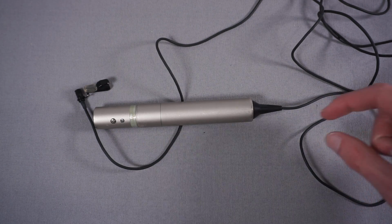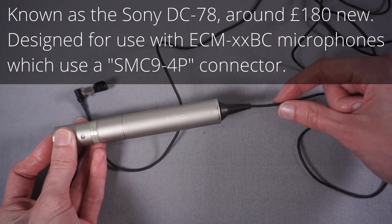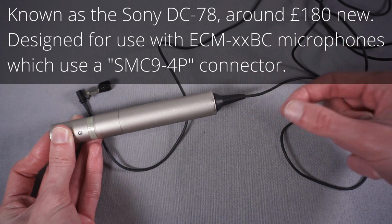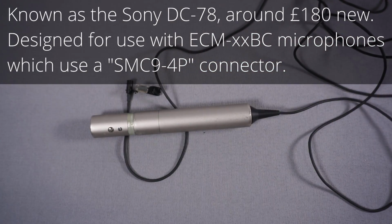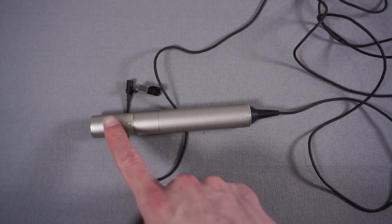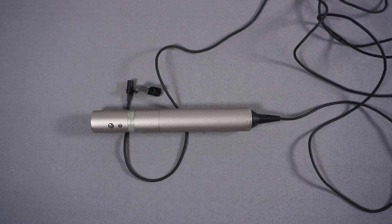Or Sony actually do sell a system where you can buy essentially this piece on its own, and then it has a connector on to connect one of those other microphones on, but that gets a bit more expensive than just buying the whole assembly. But yeah, when you're buying one of these, if you want it to work out of the box, make sure you get this particular style. Otherwise, you'll have to have a bit of modification work to do.